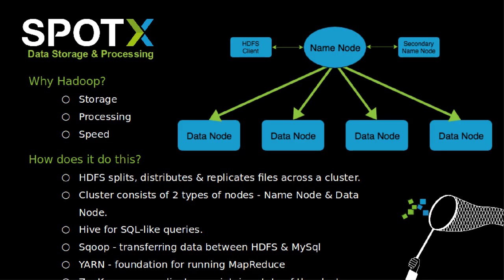Hadoop comes with a number of modules that are also open source, and one of these is HDFS. HDFS is Hadoop's distributed file system, and it's a clustered file system which holds all of the data. So this cluster typically consists of two kinds of nodes. We have the name node and the data nodes. The name node and data node are pieces of software designed to run on commodity hardware, and they're typically run on GNU/Linux operating systems.